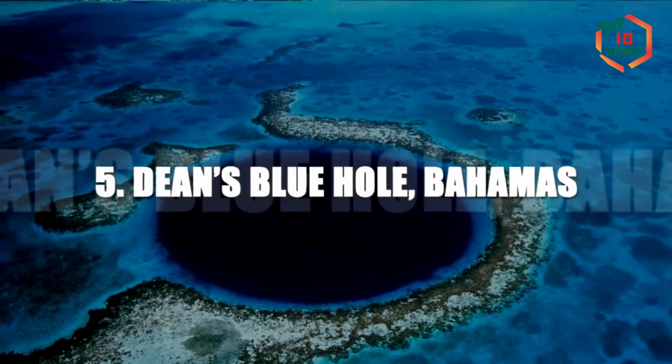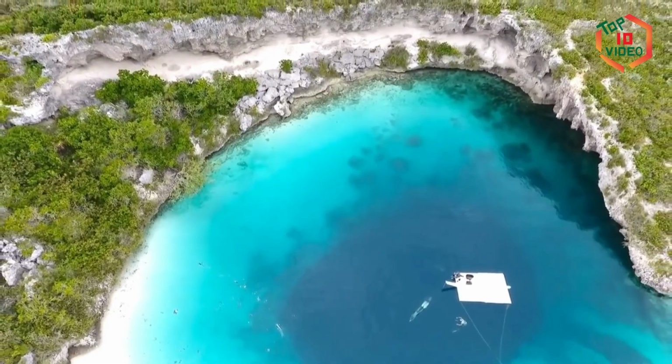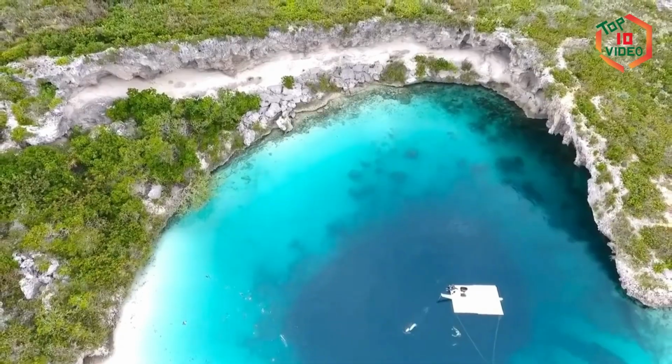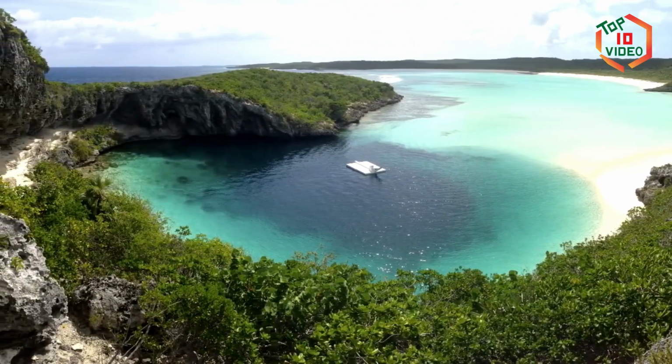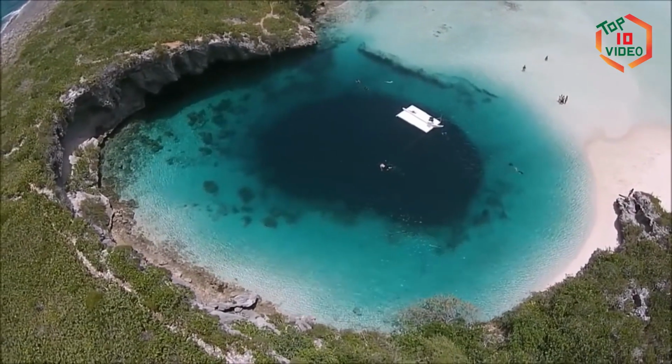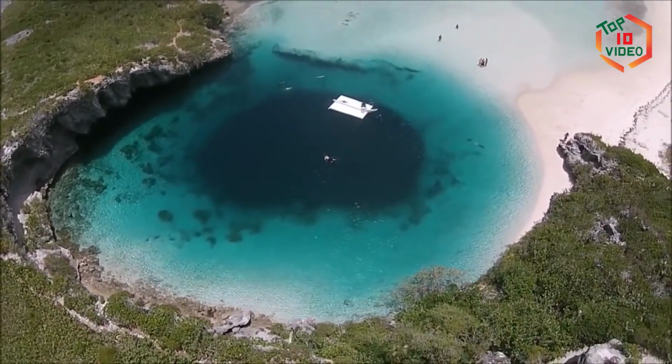Number 5. Dean's Blue Hole, Bahamas. Dean's Blue Hole, located in the Bahamas, is the world's deepest underwater sinkhole. It's 663 feet deep and 115 feet at its widest point. Most underwater sinkholes, also known as blue holes, only reach 360 feet deep.